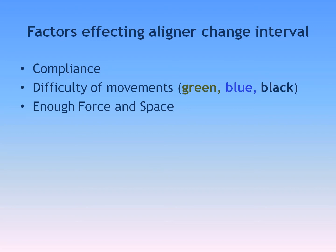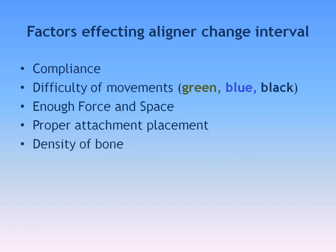If you haven't created enough force or haven't done the right amount of IPR, it's going to affect the ability for the teeth to move the way they want to. As will poor attachment placement. That ties right in directly with force, because if you don't have an attachment that's placed properly, there's a lot of flash, that I typically call a fried egg, then it's very difficult for us to be able to have it grab properly and move. The density of bone will affect it, as will ankylosis.